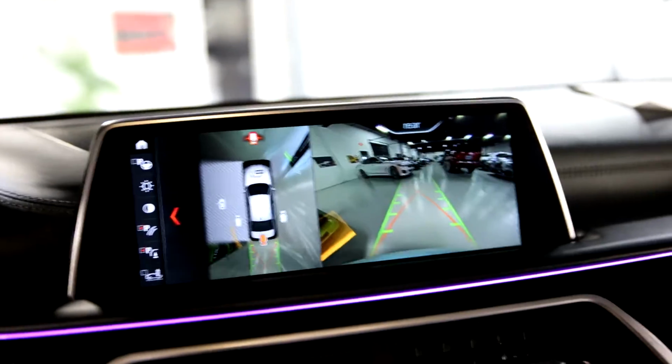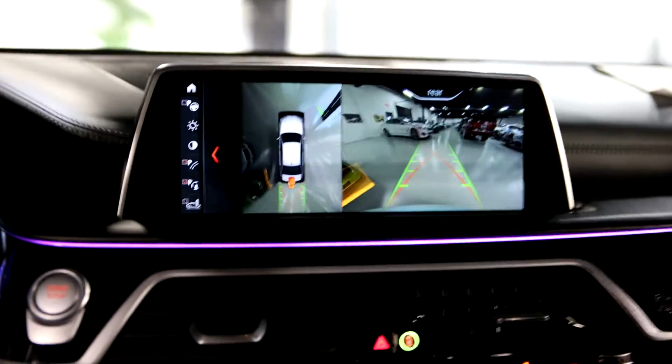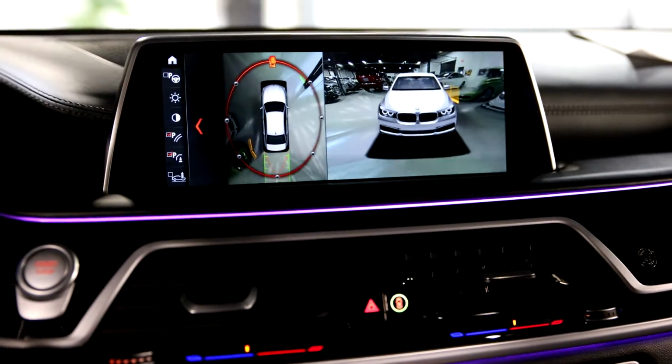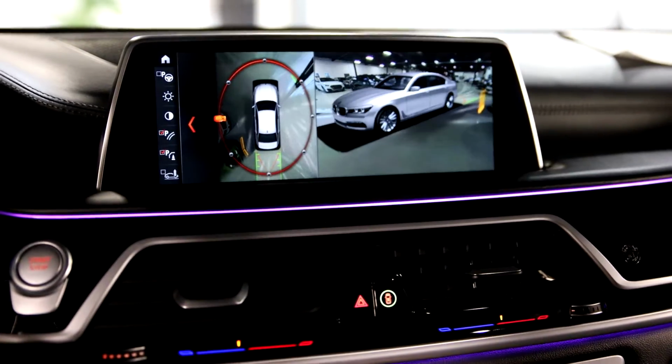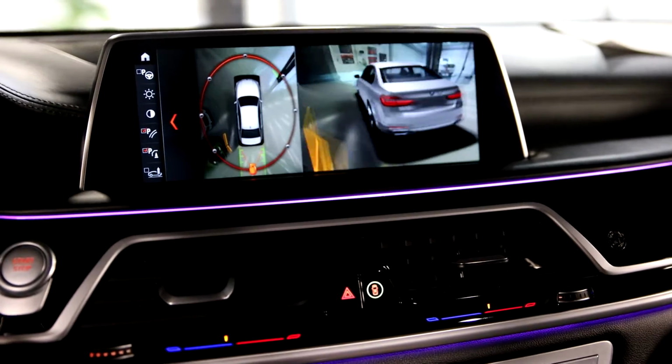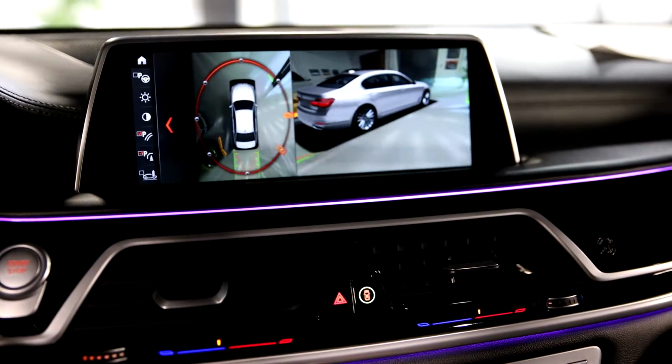Let me shut this door here. So you have full 360 cameras all the way around in this car. A neat thing about BMWs is it can generate the car, and you can do a full 360 walk around with these. Super nice to have. Super convenient.